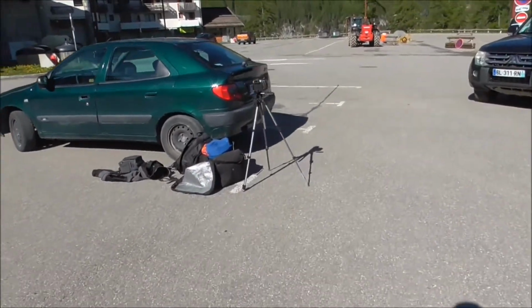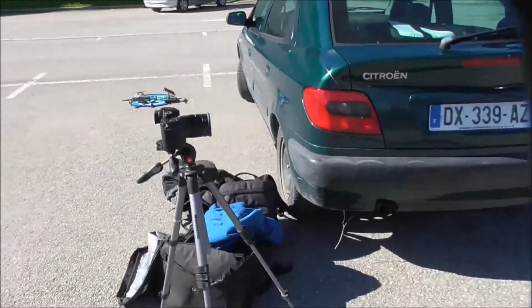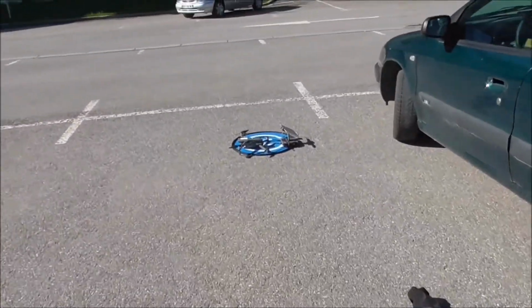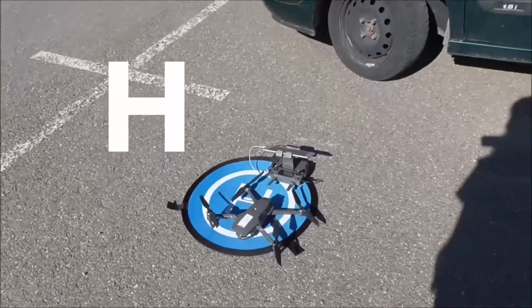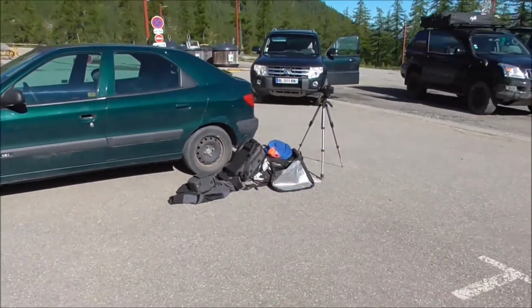Here's the stuff of a real photographer. Nice little tripod, Lumix camera, and drone, and a few other things as well mixed in.